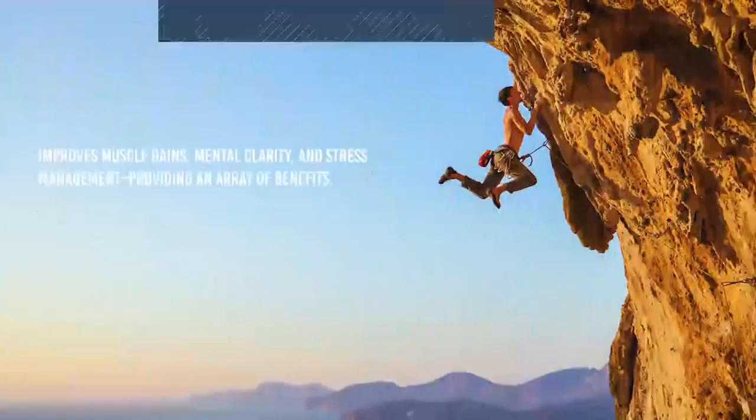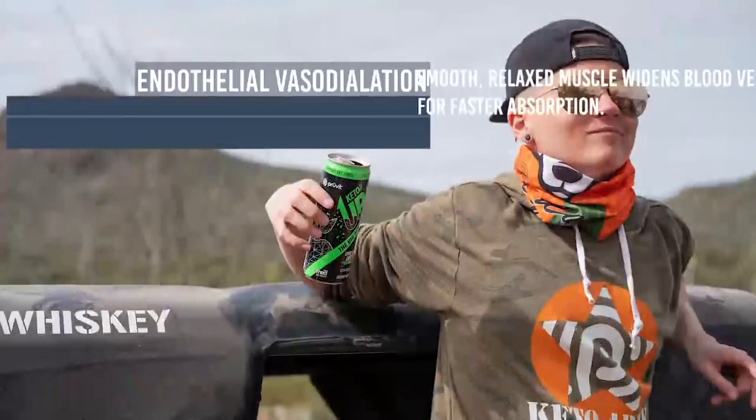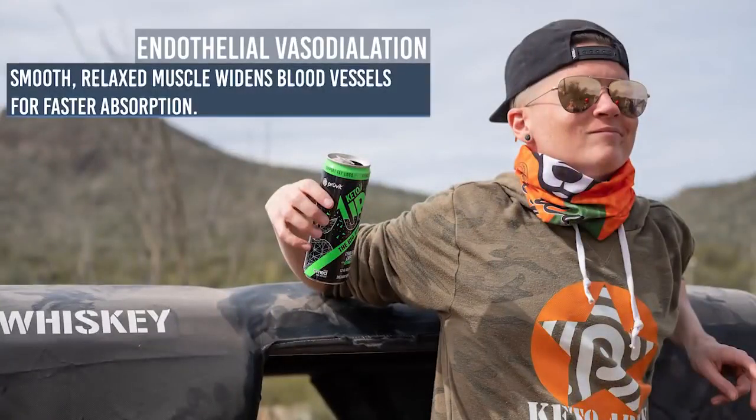The last one I'm going to talk about is agmatine sulfate. It's meant to increase the absorption even faster. Our goal with this technology is how do we increase uptake as fast as possible by providing something like agmatine, which basically triggers endothelial vasodilation, so you increase the uptake of what we're trying to deliver, which is the free cell, the betaine, all these different things.